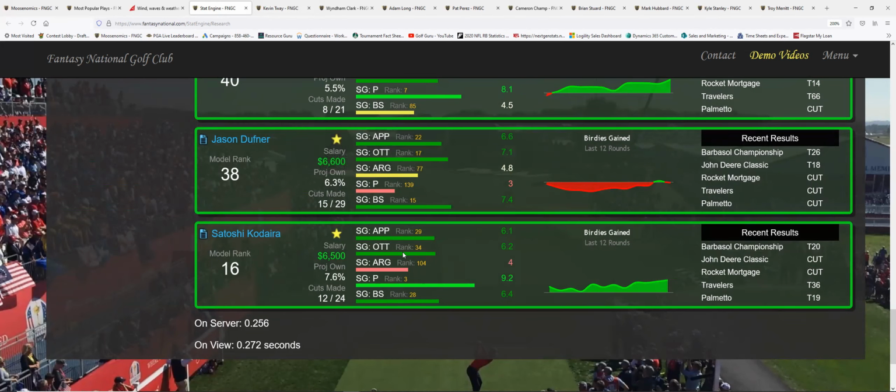And then last but not least, Satoshi Kodaira, who I hit on as a first round leader. I'm going to ride this train until it stops. But for 6,500, I think he's probably one of the best values. He's going to be chalky right now, 7.6. So you can play this two ways, right? You could use him because he's good odds. He could top 20, top 30 for that price. That's great value. He's making the birdies.